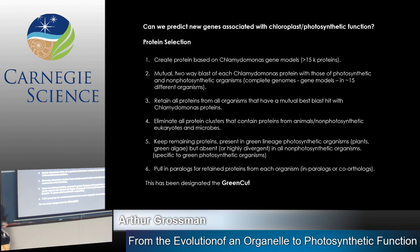Now, can we predict new genes associated with chloroplasts or photosynthetic function? And how would we do that? We developed an informatic platform to do that. We created proteins based on the Chlamydomonas gene models. There were about 15,000 or so proteins that we generated from those gene models.